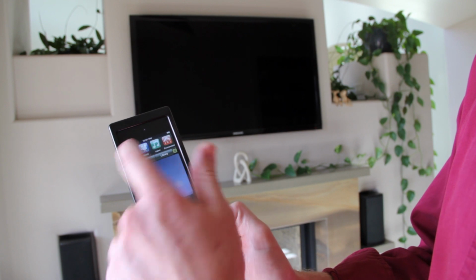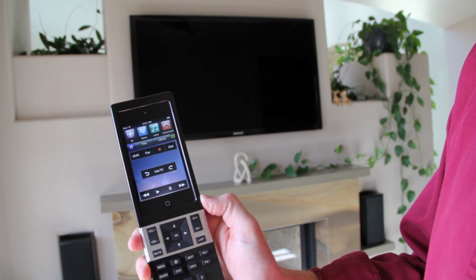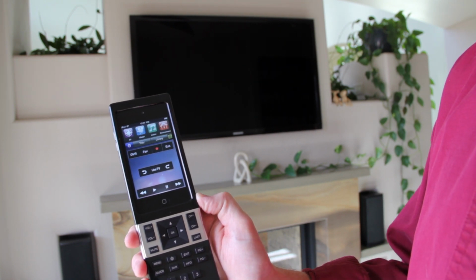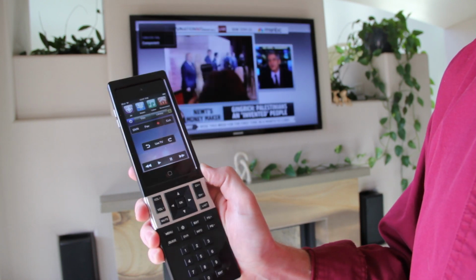So I can choose watch and cable, for instance, and it turns on the TV, turns on the sound system. Everything works with one button. Also, this is working on the Wi-Fi network, so I'm not pointing it. It always works no matter what.